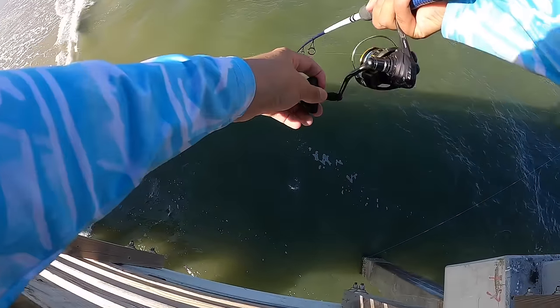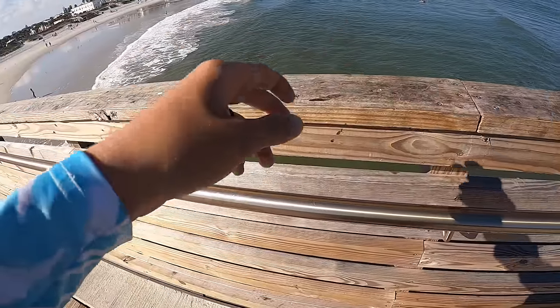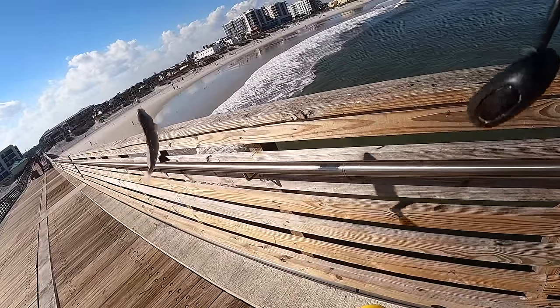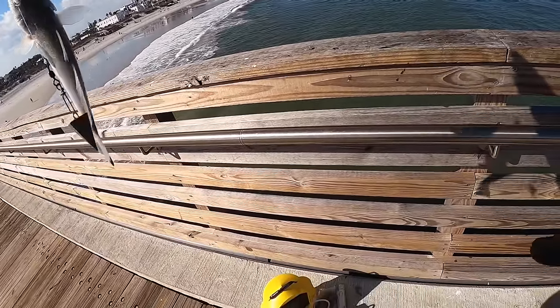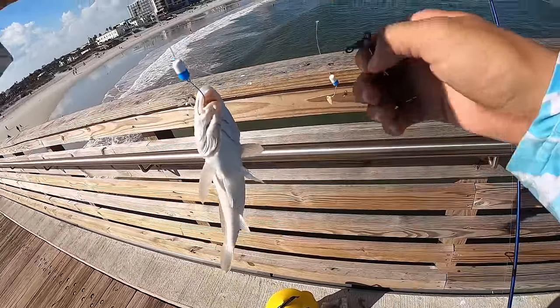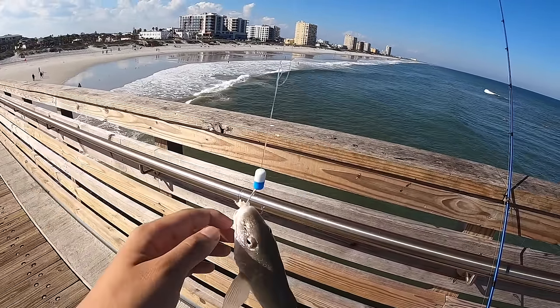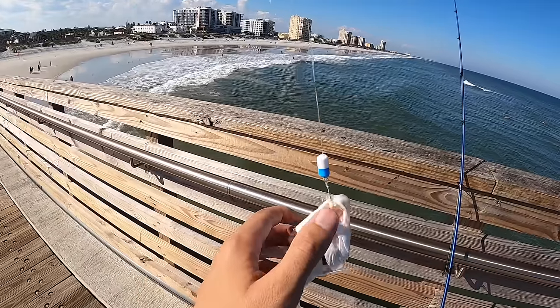What is that? Come here. The pompano rig. All right, this might be what's biting us. I'm not exactly sure, but every time we cast out this pompano rig, we are just getting obliterated. And this could be the culprit. I'm not mad about it. I like these dudes.